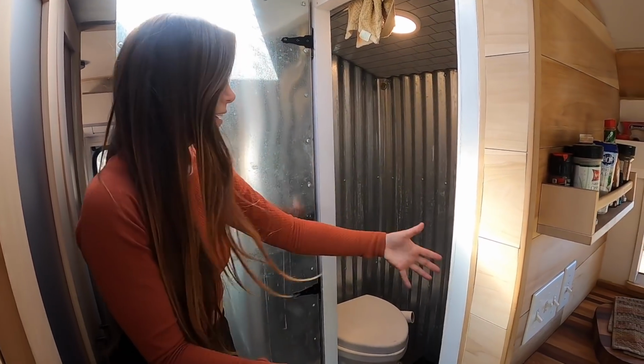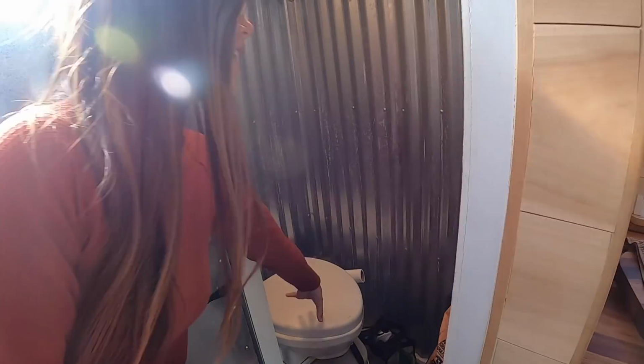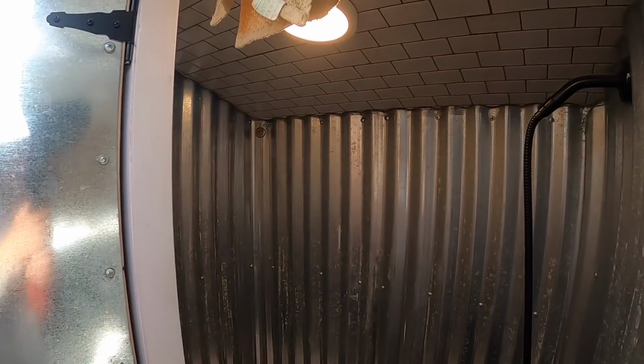But here is the bathroom. It also doubles as my dog food storage, so don't mind that. But this is a Nature's Head composting toilet. I love it. I've never had any problems with it. And my shower head, of course.